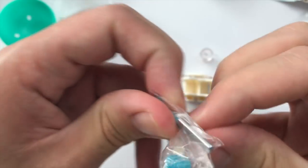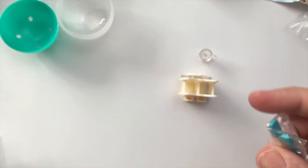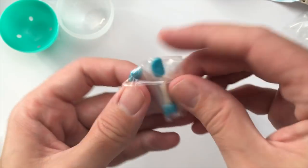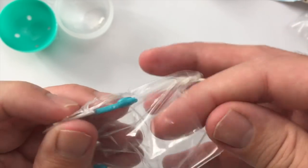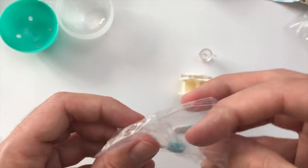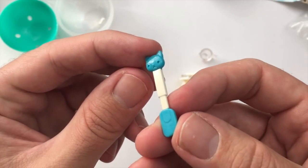As everyone knows, cats often use cutlery when they eat. But, can't seem to get it out. Hang on, scissors. There's no subtlety when I open things up. Right. So there is... Oh, a little cat knife. Very nice. And there is a spoon. It looks like a mixing spoon. Cat mixing spoon.